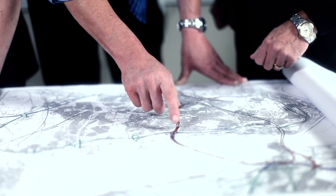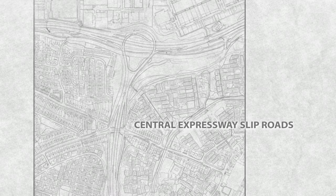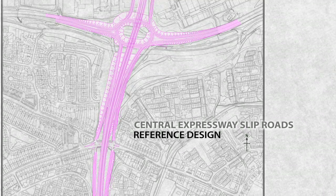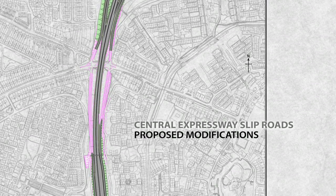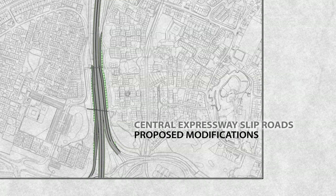We have been looking at the treatment of the slip roads, and we think that we'll be able to reduce some of the traffic movements by up to possibly 60% at peak. And by doing that, we're able to modify the slip road arrangements that we have in place along Halton Brow, Warrington Road. We also think that we can avoid any further work on the Carvers.